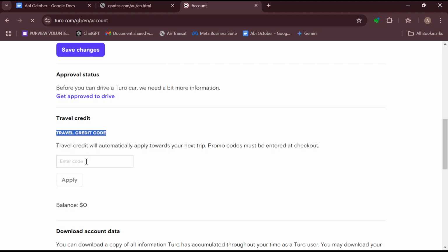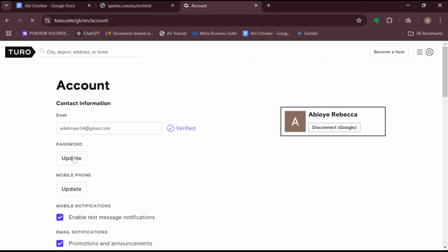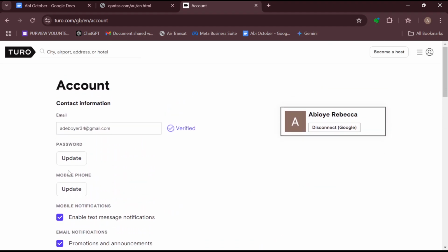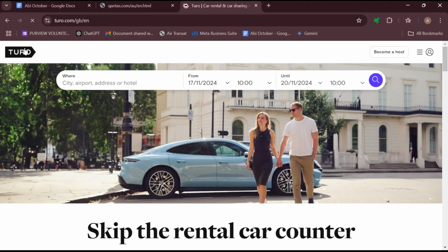In this section, go ahead and enter the code that you've gotten from any of those websites that I mentioned, such as Don't Pay Full and the likes. Once you've entered it, click on Apply. The balance of the code will be saved to your account, such that when you want to book a ride or get a car on Turo, you can make payments with your travel credit balance.